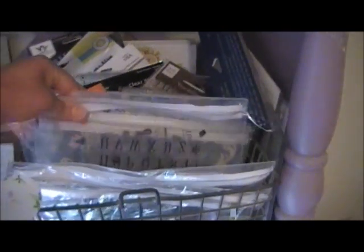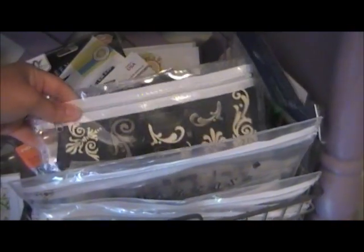A lot of my clear stamps, whether they're letters or foam stamps, all kinds of things in here is what I keep for my stamping, for my projects, and I'm kind of outgrowing this little basket, so I'm going to have to come up with a solution for that.